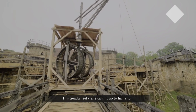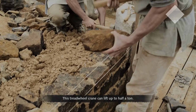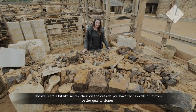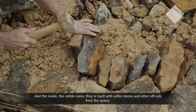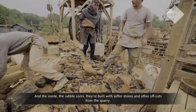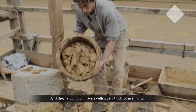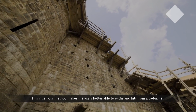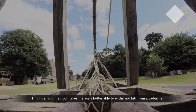This treadwheel crane can lift up to half a ton. The walls are built like sandwiches. On the outside, you have facing walls built from better quality stones. And the inside, the rubble cores, they're built with softer stones and other offcuts from the quarry. And they're built up in layers with a very thick, coarse mortar. This ingenious method makes the walls better able to withstand hits from a trebuchet.